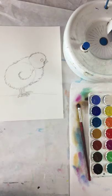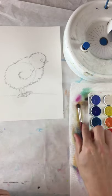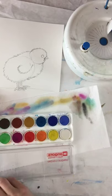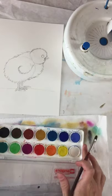Okay. So, guess what? Chickens are only pretty much two colors, or little baby chicks. We're not going to do brown ones. I know they're kind of cute, but we're not going to do that. We're going to do little yellow ones. All right. So, and I'll be honest with you. I'm going to see if you can't see this whole thing here.